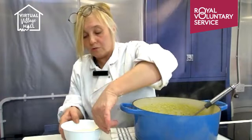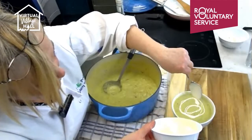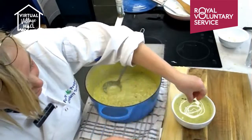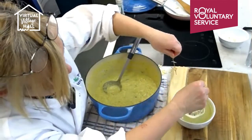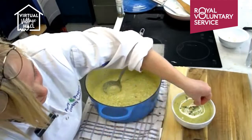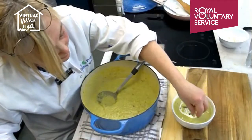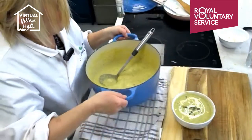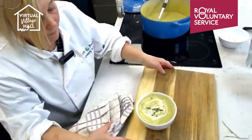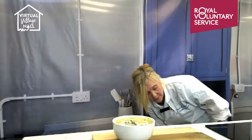We're going to just swirl a little bit of cream over the top. We'll put a few little bits of thyme on, and cheddar. Okay, well, they're out of the way. Okay, and the bread is just about done.